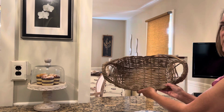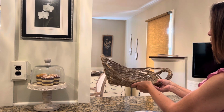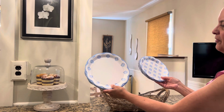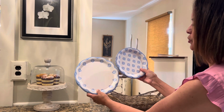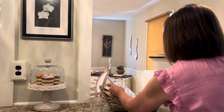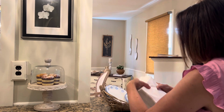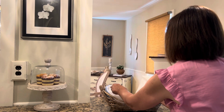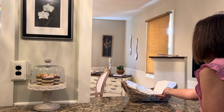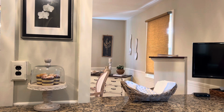And then over here, I've got this nice basket. This was a thrift find years ago. And I did buy these at Home Goods, but I thought they were perfect. Ties in with the blue, just enough detail. And because me and Frank eat here every night, put our napkins like that. Here, just place this here. And there we go.